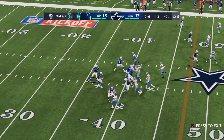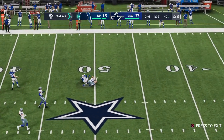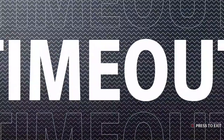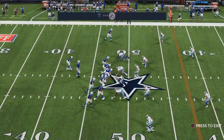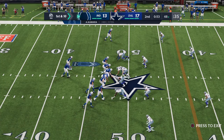5 yards, now it's 3rd and 5. To Trey Burton. And he'll get this one underneath to Kamara. And he is going to have a Colts first down as they're able to get the 3rd down conversion. The Colts going to use the first of their timeouts as they get the stoppage with a little over 50 seconds to go in the first half.